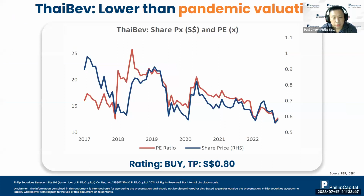The second thing is that the reason why the share price is so weak is mainly because of news that a new administration or the opposition party may introduce a new alcohol bill. There are positives and negatives to it. The negative is that it will open up the alcohol industry and allow smaller players to enter. And this is important because ThaiBev's spirits business, the sugarcane rum business, which is almost 80% of the profits, has a 90% market share.